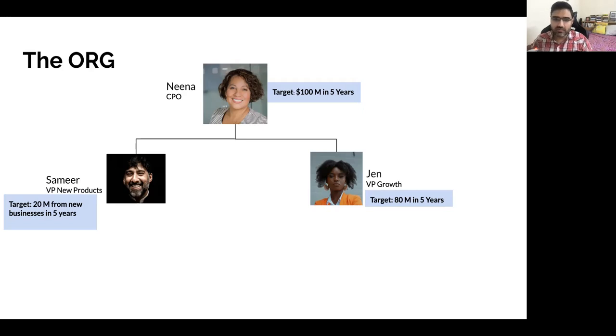So new businesses will be at somewhere around 20 million in the next 5 years, whereas existing business will be somewhere around 80 million. Again, we'll not get into how Jen decided this, but typically you will see that execs will take some known bets that, hey, this will potentially work out. And there'll be some unknown bets, like, hey, new businesses we want to explore and take a call on if it works.